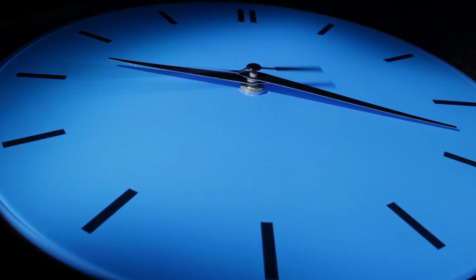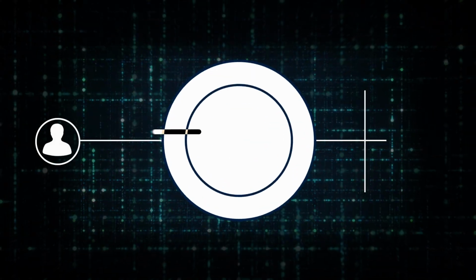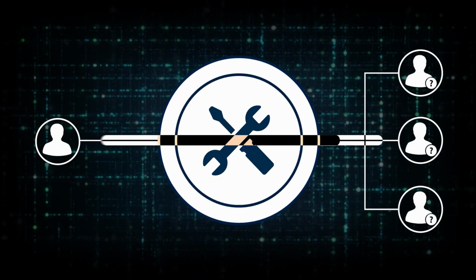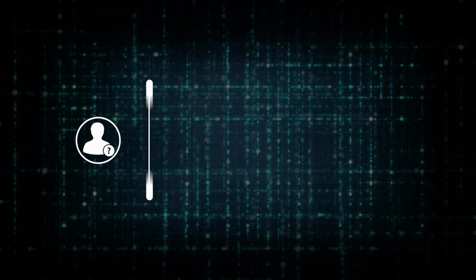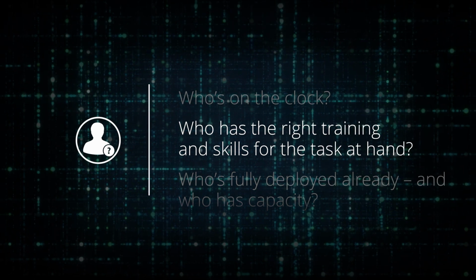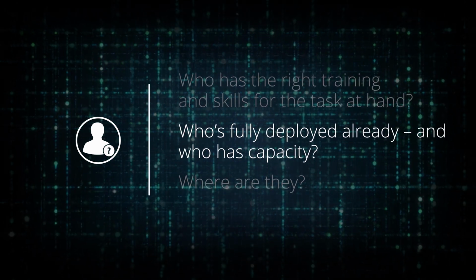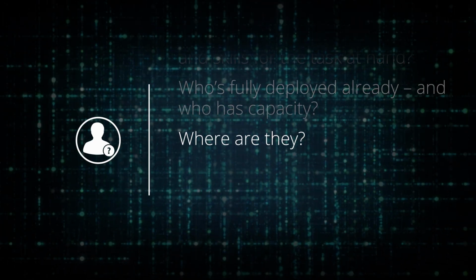For example, consider what happens when a maintenance supervisor has to coordinate the response to a broken machine. They need quick answers to a lot of questions, such as who's on the clock, who has the right training and skills for the task at hand, who's fully deployed already, and who has capacity, where are they? Answering those questions alone could require navigating 3 or 4 systems, and that's just the start.